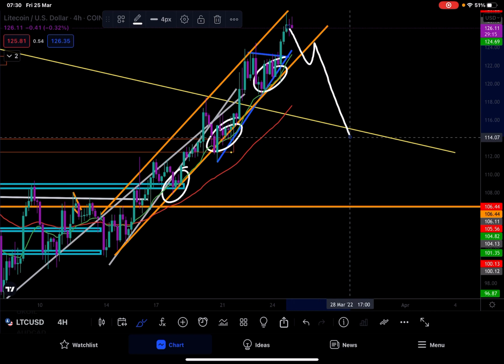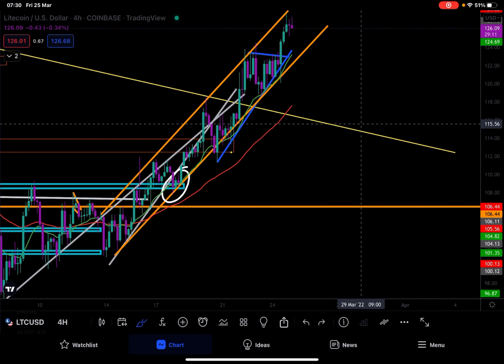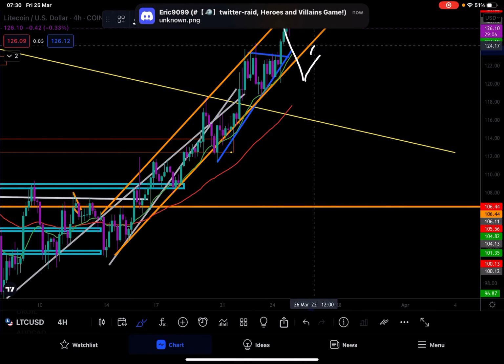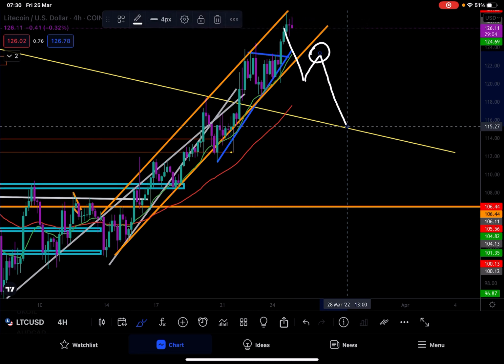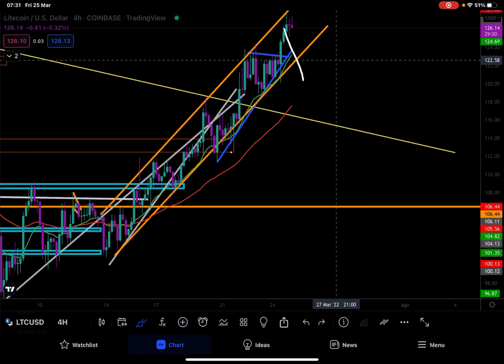So could this be the break? I do think that this could be the break. If we do come down, I do expect us to see a pump back up to retest, and then a drop. And that also forms a left shoulder, a head, and a right shoulder. So bear all this in mind, guys. This is really, really crucial that you guys are understanding this.